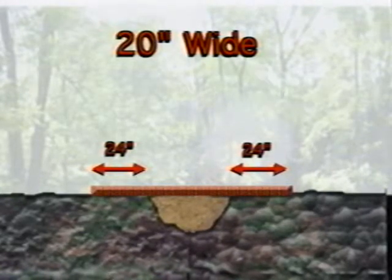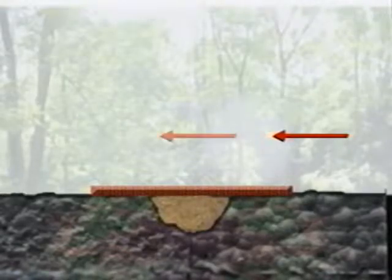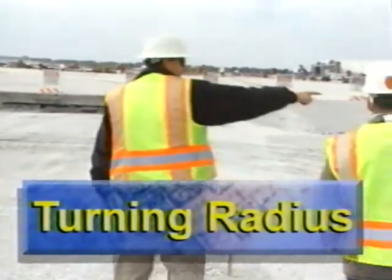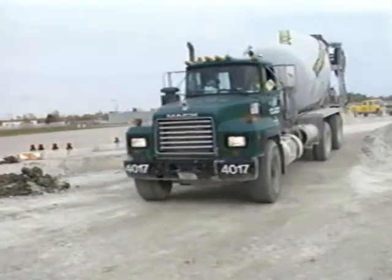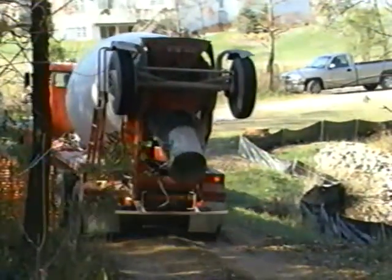It must be designed by and installed under the supervision of a registered professional engineer. Crossing trenches perpendicular is recommended. Adequate turning radius. You need a turning radius at least 60 feet in diameter. Anything less requires the truck to back in and increases the risk for accidents.